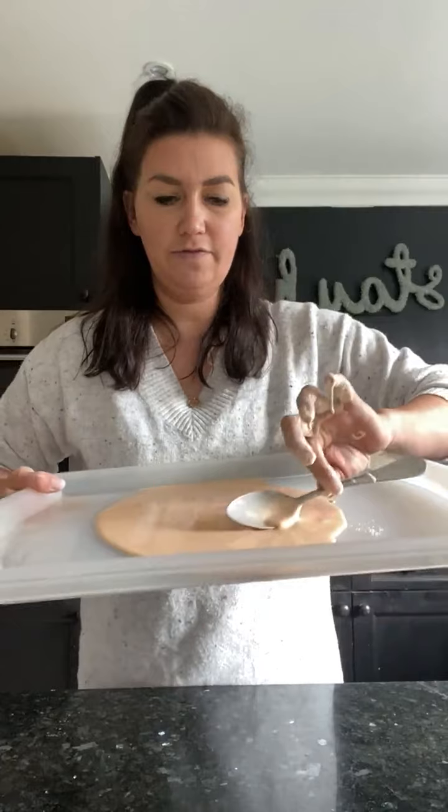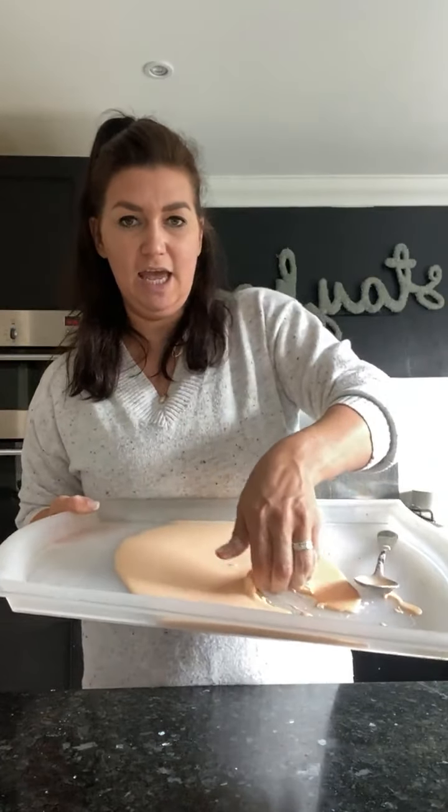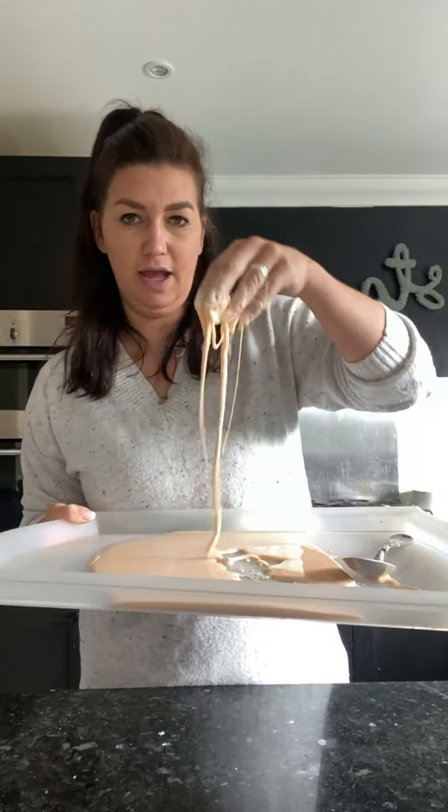Does that help, or has it gone too dark? It's hard because of the reflection of the light. So there, can you see that it's gone? But it's extremely sticky, but you can actually run your hands through it. And it's really gloopy. I told you it's messy. I did warn you, didn't I?